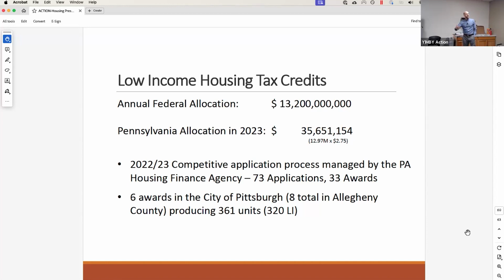So this is why I say we need all of it. LIHTC is not going to solve this, even if we double what this is and triple. It's not gonna fill the need that's there. So every tool in the toolbox is necessary.